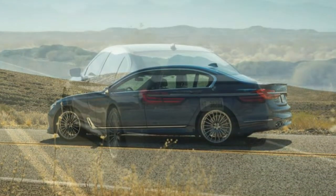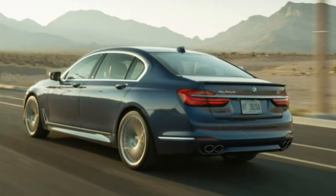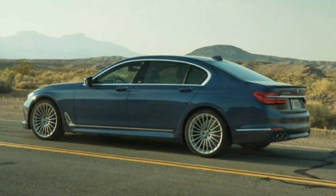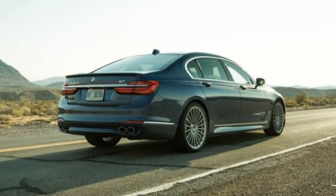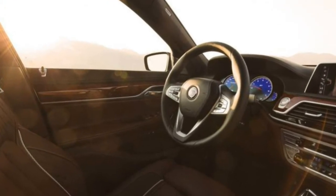Voice control. The B7 understands and responds to voice commands with surprising ease and quickness, making it a breeze to control the entertainment system. It had no difficulty learning the addresses and desired stereo settings we called out.